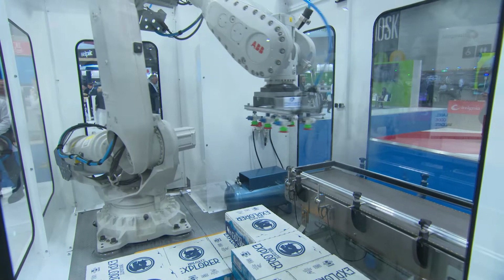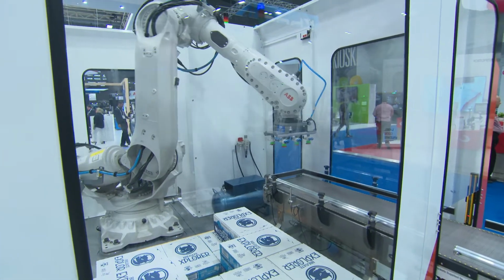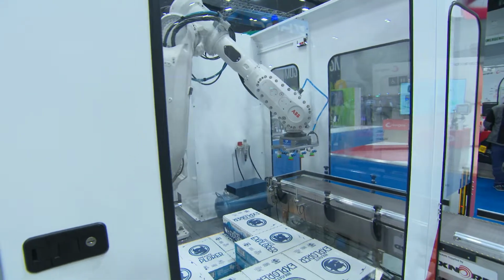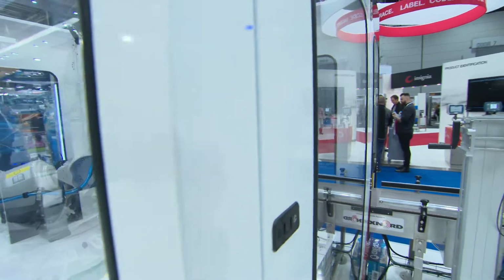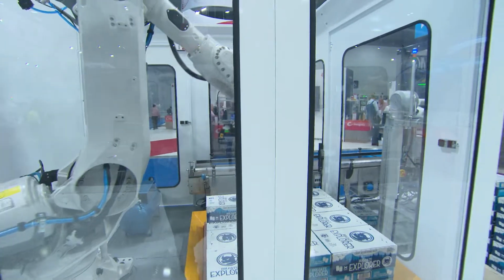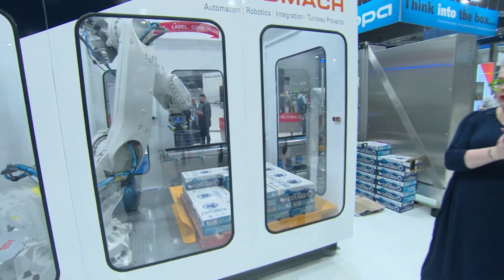The customer can input their case dimensions. We can either auto-generate a pattern for them, or they can generate their own just by sliding the graphic around on the screen, and then it automatically writes all the robot code and sends that to the robot. So cases that need to be changed because there's a bit of variability, the operators can do that themselves instead of having to get our programmers to do the work for them.